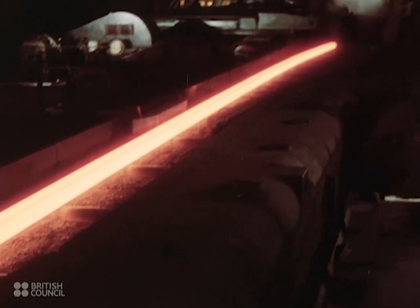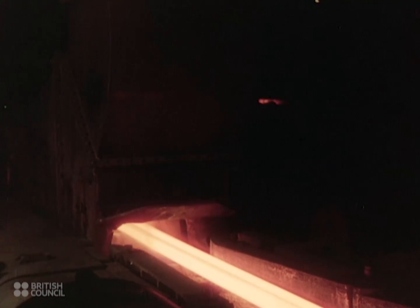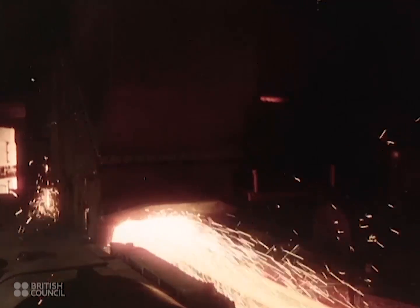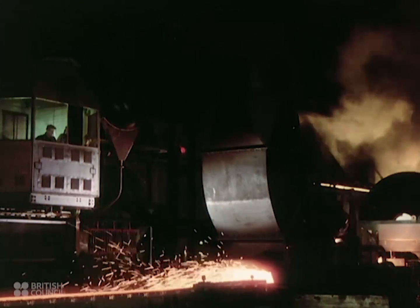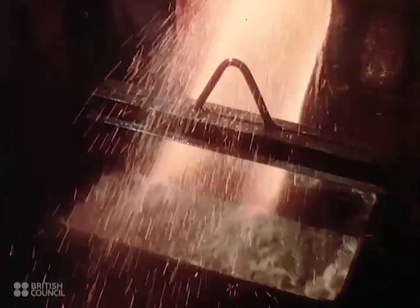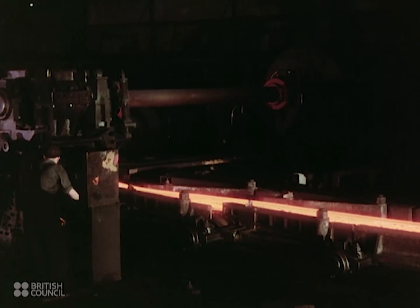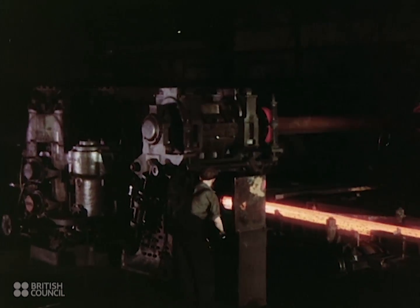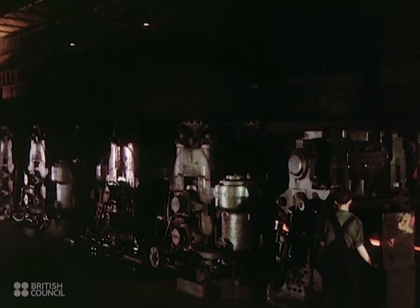As the bar leaves the main rolling mill, it is carried through a deseamer, which removes any scale or blemishes that may have formed on the bar during the rolling process. The bar now passes through a battery of finishing rolls, which further reduce its thickness to 2 or 3 inches. As it emerges from the rolls, a guillotine cuts the 150-foot bar into shorter lengths.